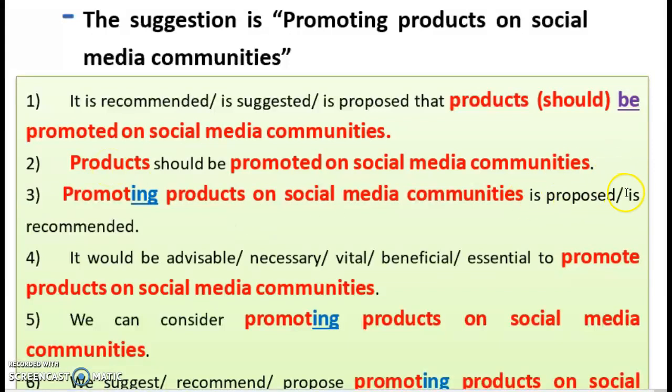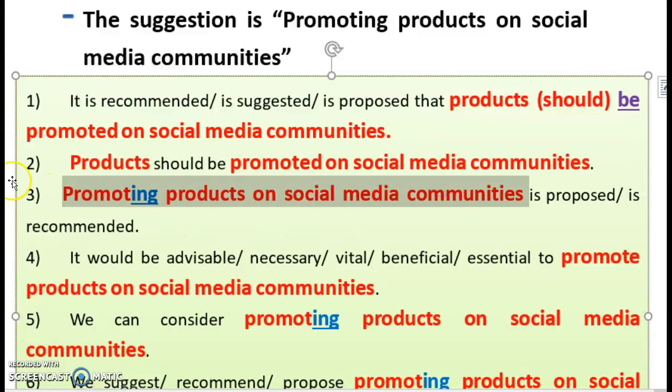Number 3, is proposed. The verb is here. So before the verb, we need to put a subject. So the subject this time is really long because it is a noun phrase. So for this subject, do you see we put ing? Usually when we start a sentence, we use I, you, we, they, or an object to be the subject of a sentence. But this time, we do not use I, you, we, they. We use ing. Yes, using ing to start a sentence is also possible.